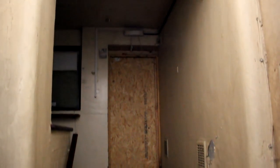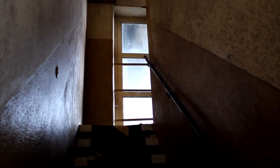Oh wow, look at that. Holy smoke. That is something. Let's turn this light off. Look at that, guys. This is like a proper original section of the mill, man. The original stairwells. How cool is that? Yeah, that's pretty mint, that is.